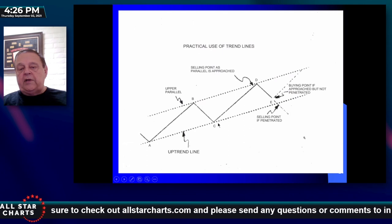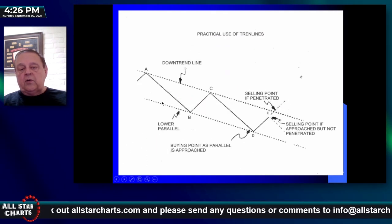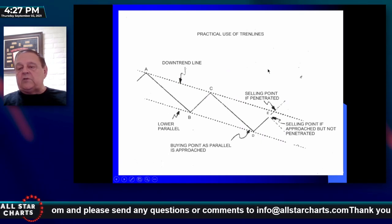This is an uptrend, higher tops, higher bottoms. This is a downtrend, lower tops, lower bottoms. And we're looking for this pattern right here, ABCD. So that's what I'm doing here.